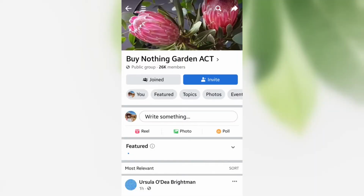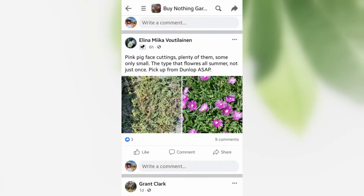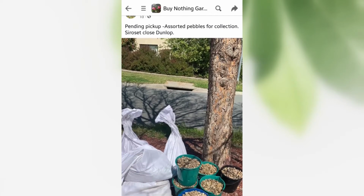There are also larger scale Buy Nothing groups that are kind of state-based perhaps, where you have a local Canberra Buy Nothing group for gardening. So this is a really good way as well to get some free plants if you want to get a nice garden happening, but you don't want to spend a fortune on plants. And these groups are a really good way of not only getting free stuff and giving away stuff for free, it's a really good way to build community as well.